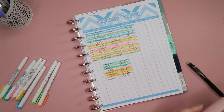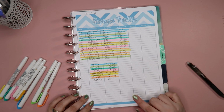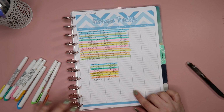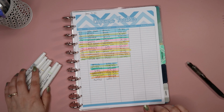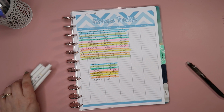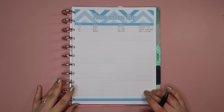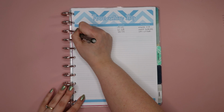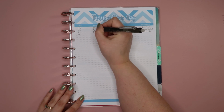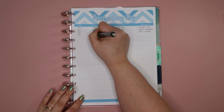All right, so that's everything for our typical expenses. Now I'm just gonna flip to our sinking fund transaction log and get those put in. All right, so here we have my transaction log for my sinking funds, and I'm just gonna start writing things in. So on the 4th, the fund we used was our clothing sinking fund.